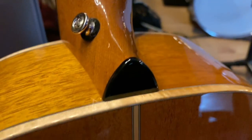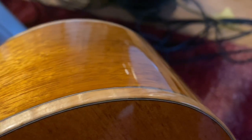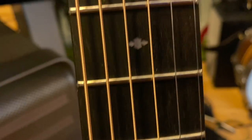So the heel cap on the neck, ebony again. Ebony again. And it's bound in maple. Yeah, hard maple. Canadian hard maple. Now around to the business end here. Is it bone on this one, Robin? Bone nut. Of course. Ebony fretboard, snowflakes. Well, diamond style. Yeah, diamond style.